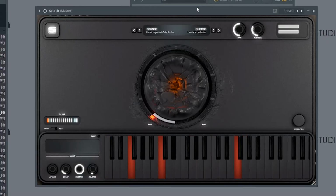Listen to all those great textures. We used analog gear in the recording process to bring out those warm, rich tones that you just heard there. Take a listen to this. This is called Code Delta Rhodes. We barely scratched the surface, but those are some of the sounds that you can find inside of Scorch today.